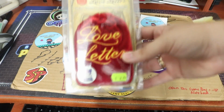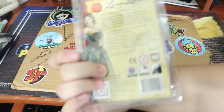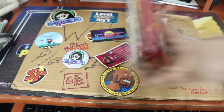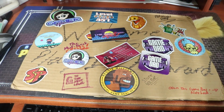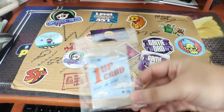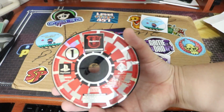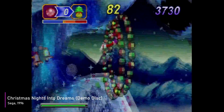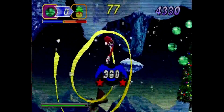As for gaming items, first I picked up Love Letter, which is a tabletop game that comes in this really nice red bag. Always loved more tabletop games, I've really been getting into them lately. I blame watching After School Dice Club. I also picked up a 1-Up card, which will be fantastic for cleaning some cartridges, and a copy of both Cubics for PS1 and a PlayStation Underground disc. I don't know what it is, but even though I've really slowed down with game collecting, there's something about demo discs that I just really love.